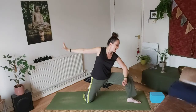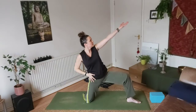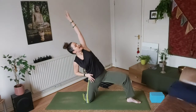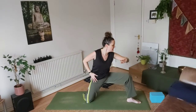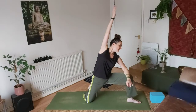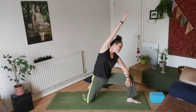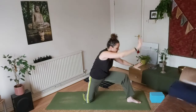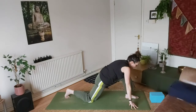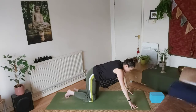One more time, right hand, right hip. Going backwards, a bit of a back bend, stretch on the left side, and then elbow down on the knee again. Keep looking that way. Arm comes up, forward, stretch on the right side. Then we're coming back to warrior two. Hands on either side of the front foot, turn that back knee round, and then back to hands and knees.